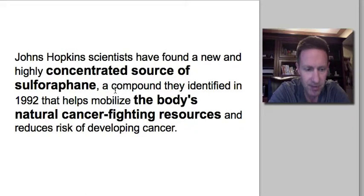So sulforaphane is this natural chemical that's a part of broccoli, and it's 10 to 20 times more potent in broccoli sprouts. And so if you're looking at really taking the most potent form of cancer-fighting elements or chemicals, natural body chemicals, then eat broccoli sprouts. It's that simple.